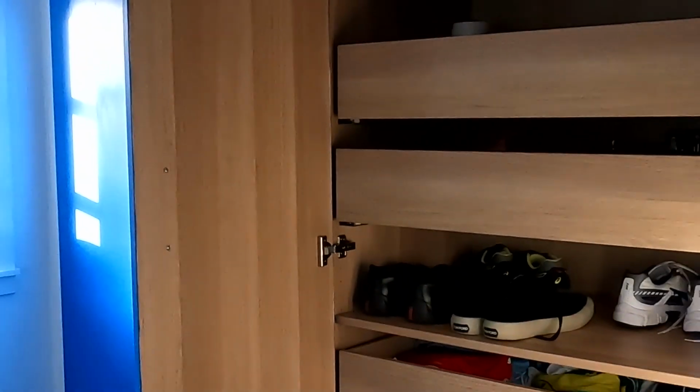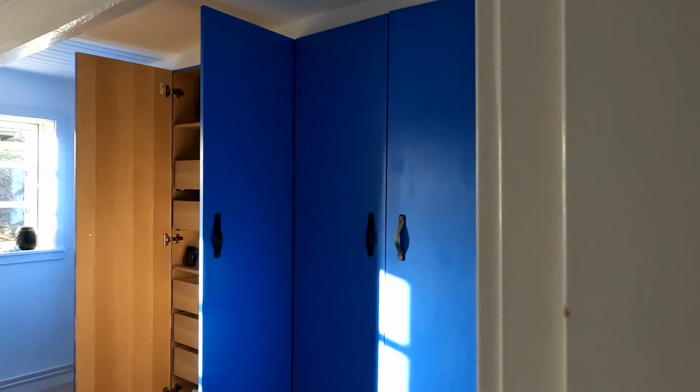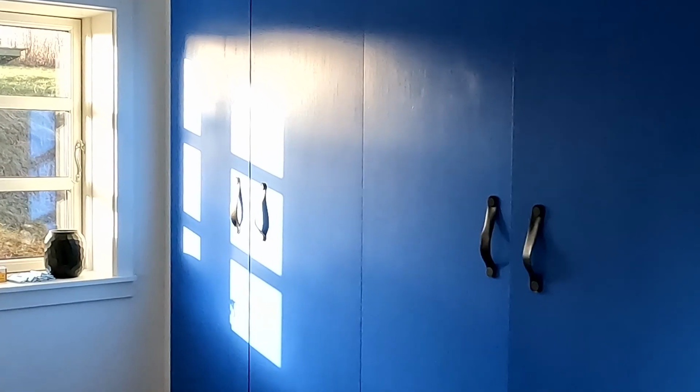So welcome to our new built-in closet, painted in this stunning bold blue color. I think it's such a stunning addition to the room and really makes a statement. And the best part is I did it all myself. Let me tell you, when people here on YouTube tell you how easy it is to DIY an IKEA closet yourself, it's a total lie. It's not. It's the perfect place to store all our big coats, shoes, towels, and all the junk you have.